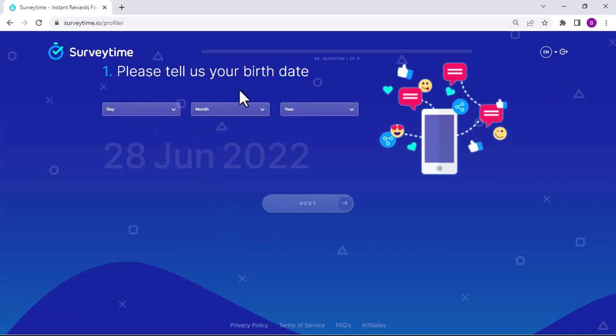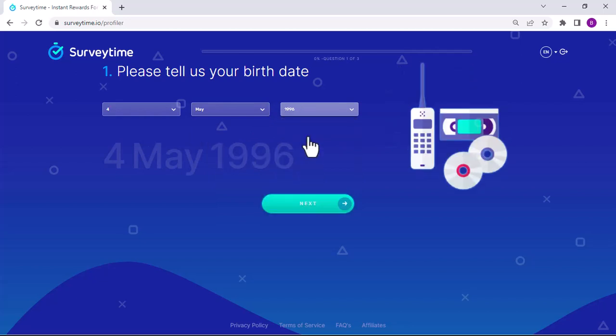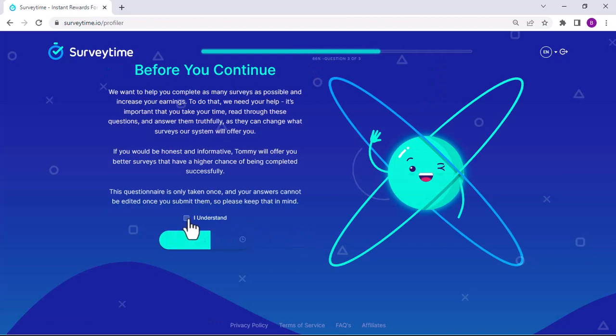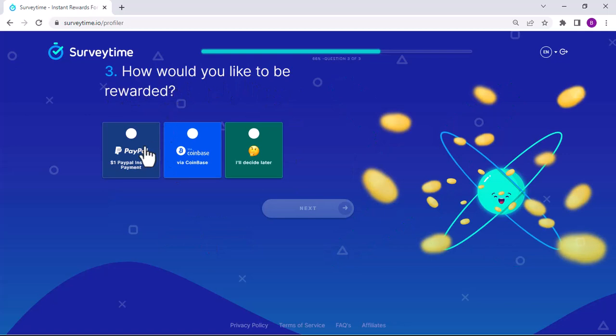And then fill in your first question, which is your birth date. Click on Next. Select your gender. Read instructions and tick the box that says I understand and click on Continue. You need to choose now the way you like to be paid, or you can decide later, then click on Next. And then you will continue to answer all available questions so that you can join SurveyTime, and then after the system will find surveys that match your profile so that you can complete them and earn money.